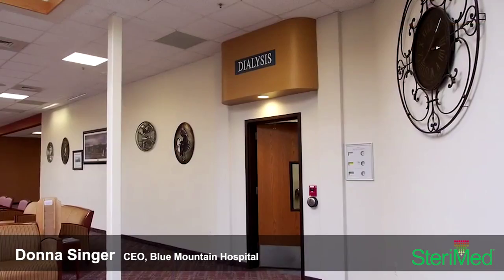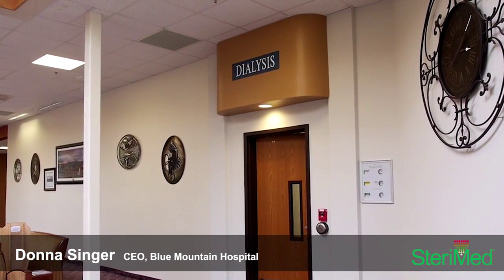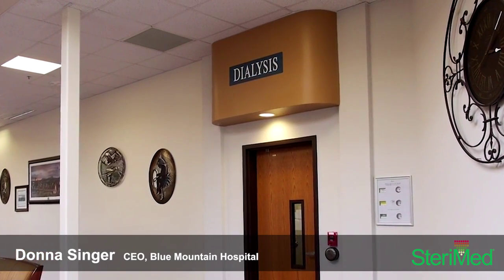It provides lab, x-ray, radiology, full radiology with MRI and CAT scans, emergency room services. It is the closest available emergency service for 14,000 people. It also has renal dialysis, and this was a significant service because our people were having to travel, so they would be gone for 12 hours a day, every other day. And they are able to come and receive it in 3.5 hours and be home in 4 hours. So they have a life again.